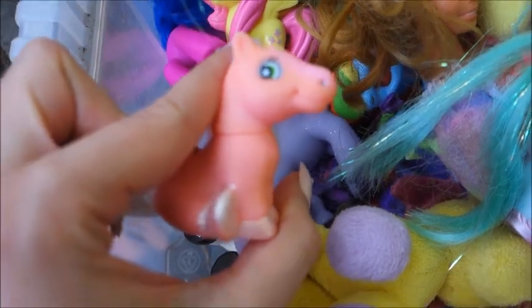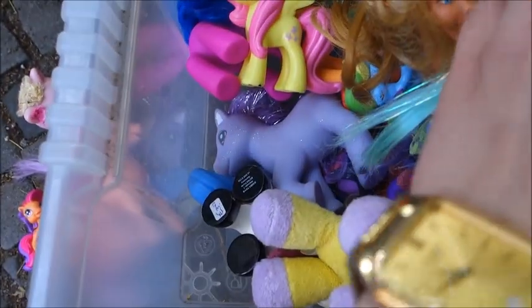Oh! Oh, that's a G3.5 baby. And this is a pony though. What else? Fakey. Oh, that's cute. That's also a fakey. Thank you.